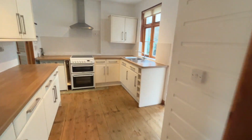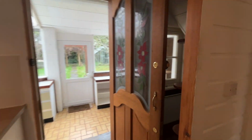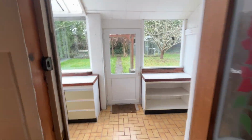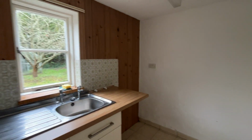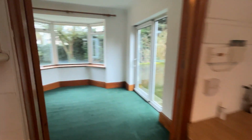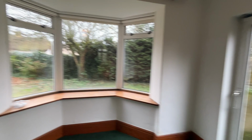Moving through, kitchen. Does have a very handy understairs cupboard. And it leads into utility area, looking into the nice garden. And then also a further utility area with plumbing just here. Finally, downstairs is the dining room, which obviously has a door leading to outside as well, and another bay window looking to the front.